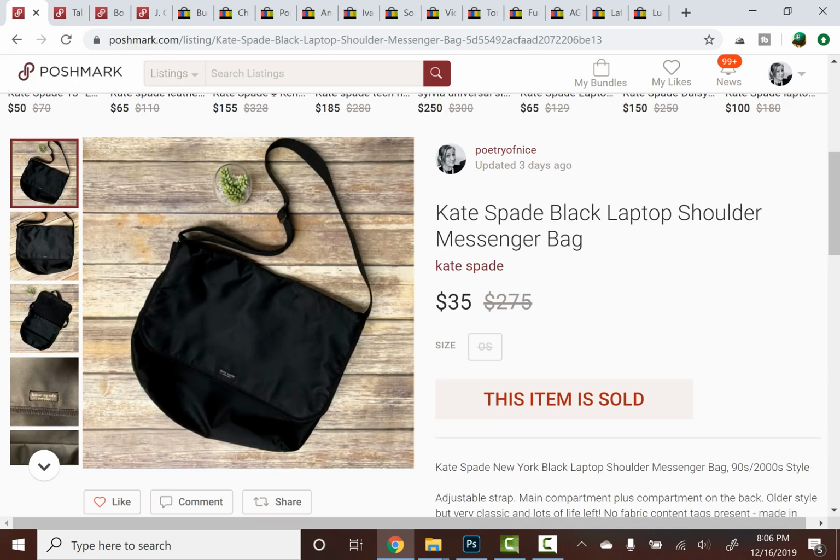Next is this Kate Spade black laptop shoulder bag, or like a messenger bag, I suppose you could say. I picked this up at a yard sale. Oh, and I'm going to interject real quick. I say this every time, but I'm going to mention it anyway. My average cost of goods across the year for most items ends up being $1. So just bear that in mind when I'm telling you how much these items sold for, that usually I have about $1 invested in them. Side note.